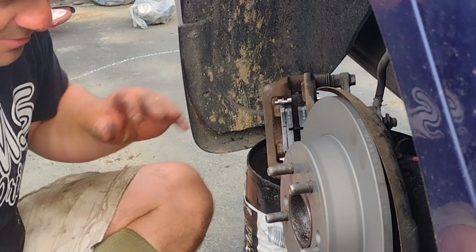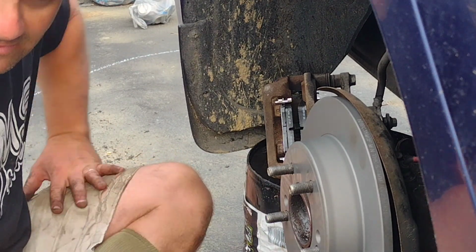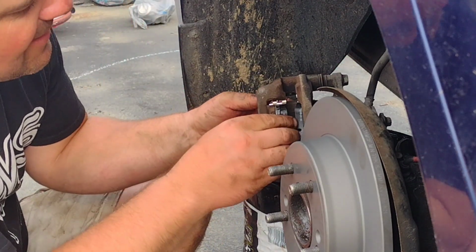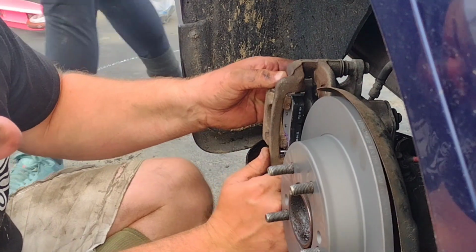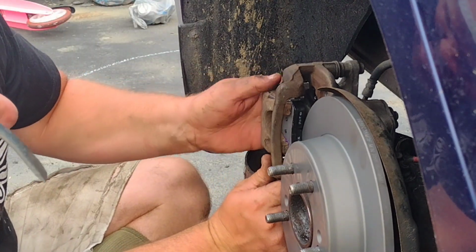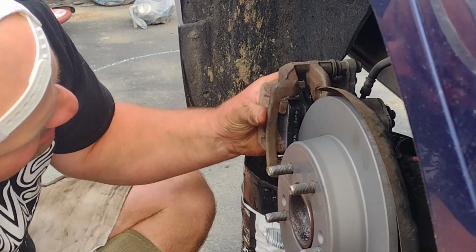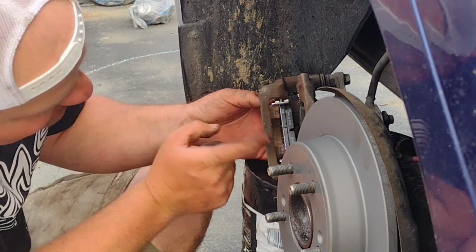Where'd the nice pry thing go? The goofy shaped one? Yeah, the one in the brake kit. I was hoping to scuttle it home to my place because this is kind of nice. Oh, there it goes. Oh, come on. You're going to do one side but not the other. It popped out again.